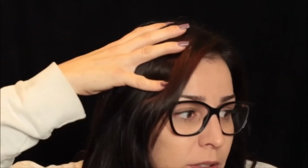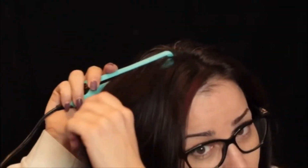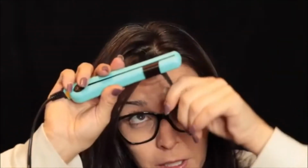Or a lot of times when you're curling your hair at the ends, and you have all of this that you don't get to because you don't want the curls to come all the way up here, this would be great just to go in and smooth out all of those roots and flatten them out. If you already have your hair done and you just want to touch up, make your bangs all smooth, or touch up a curl. Let's see if it does a curl. I'm just going to get a little tiny piece because really this is all it can do. It's like a mini version.